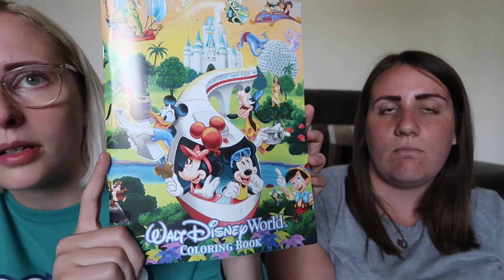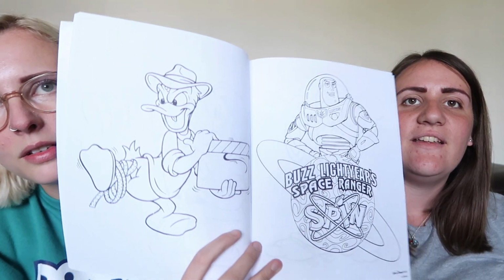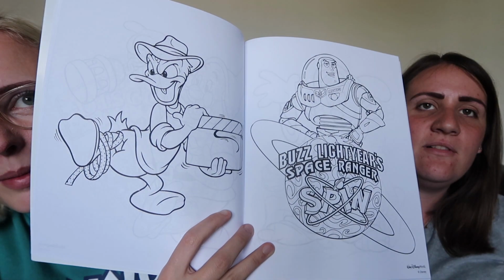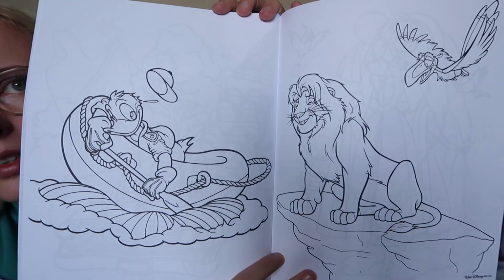Another thing I got, which was from the outlet on Vineland Avenue, is this colouring book, which was 99¢. It just has different Disney photos in. Obviously you can colour in. There is Donald looking amazing. Buzz Lightyear. I just really like it. I like colouring books and I need to get more into it.